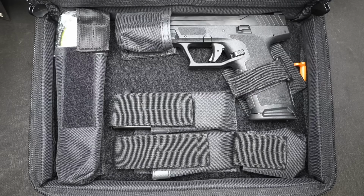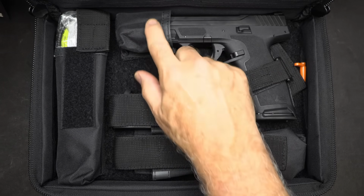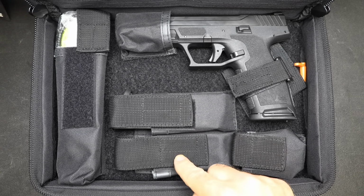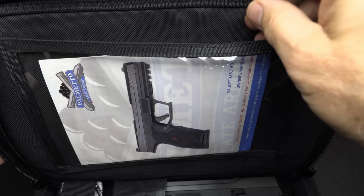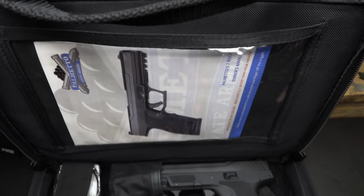Then when we open it up, here we've got your pistol. It is secured into the case. It even has a muzzle guard at the front. And you have magazine pouches here and here. And we have our lock. You have a chamber flag. And then here in this little sleeve, we have our owner's manual. So a really nice setup by PSA.